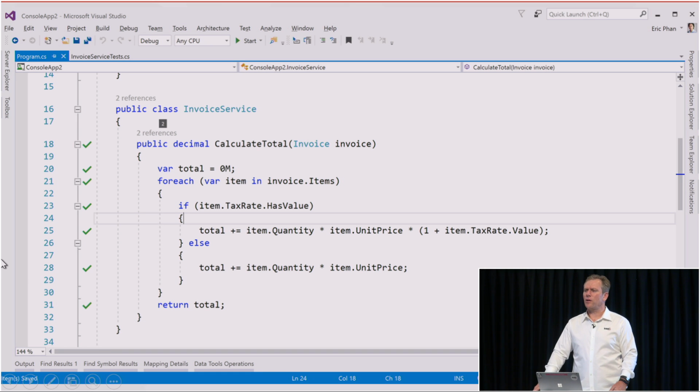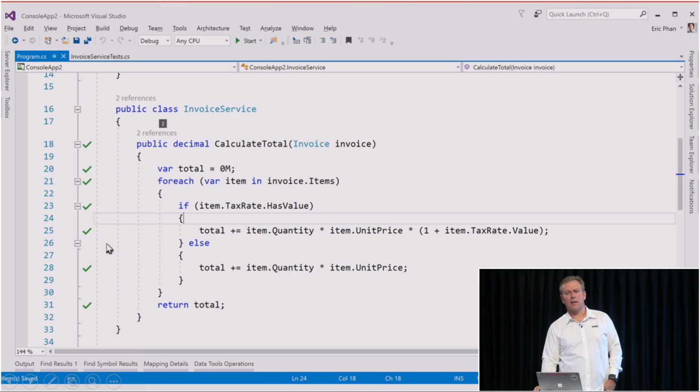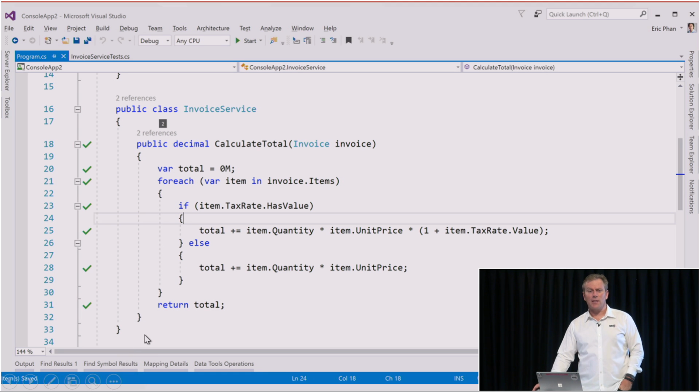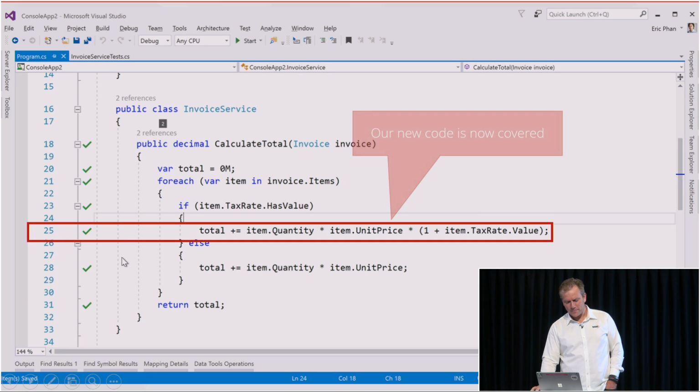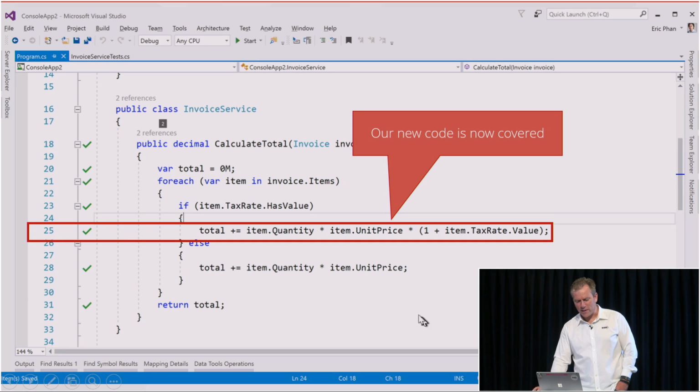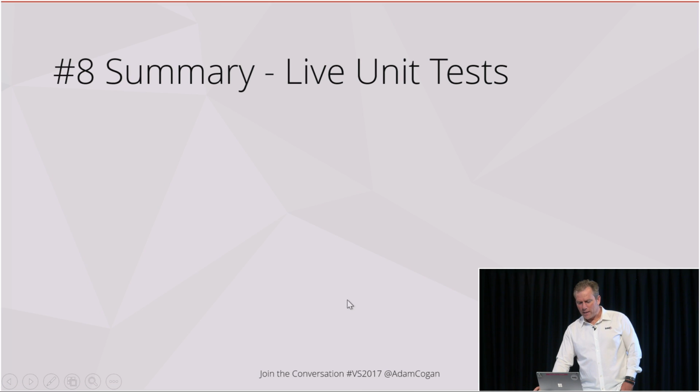Has anybody ever used or heard of nCrunch? One. Okay, two. Okay, anyway, it's very similar to that. It's amazing how Microsoft come up with some of those same ideas years later. But anyway, they do. All right. So, and new code is covered. Great, beautiful. That's Live Unit Testing.